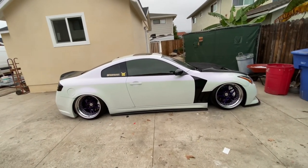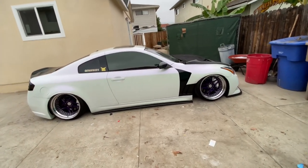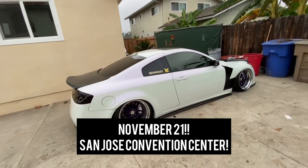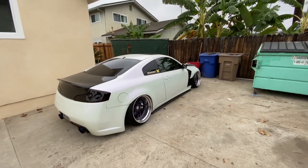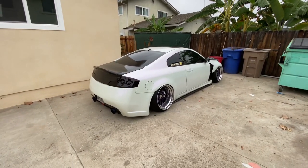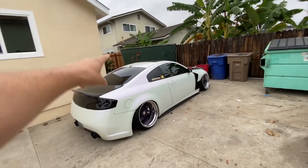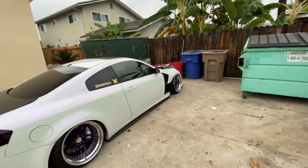So next show that we're gonna be doing is gonna be Wekfest San Jose or San Francisco, I'm not sure which one it is, but Wekfest in NorCal is gonna be the next show. I'm gonna be posted up at the Lord Empire booth, so you guys can check out the car over there. We're gonna be trying to add some more goodies to the interior of this car. We're gonna swap out the mirrors since I didn't end up swapping them out.